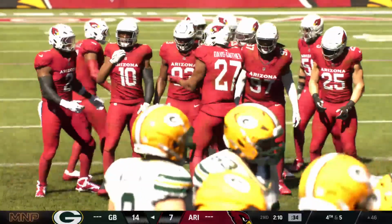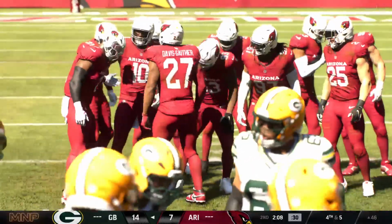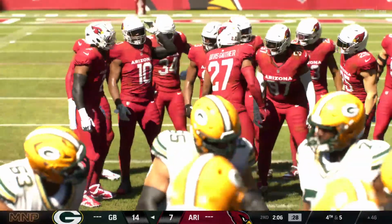You know, I like the completion. You never turn down a completion. That's just not the right throw to make in that spot to move the chains.